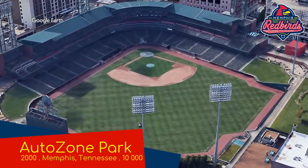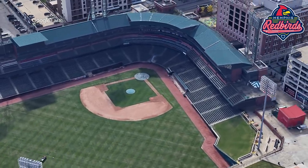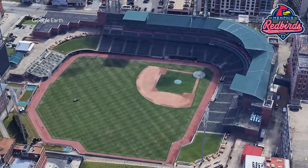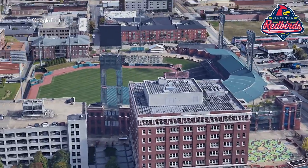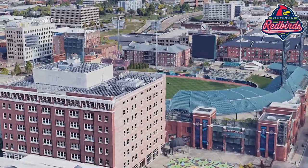AutoZone Park is another highly regarded stadium, and it should be. It was one of the most expensive minor league baseball stadiums ever built, at a little over $80 million back in 2000. It kinda looks like a scaled down MLB stadium, and that's what they say, it's a major league stadium without the bad seats.